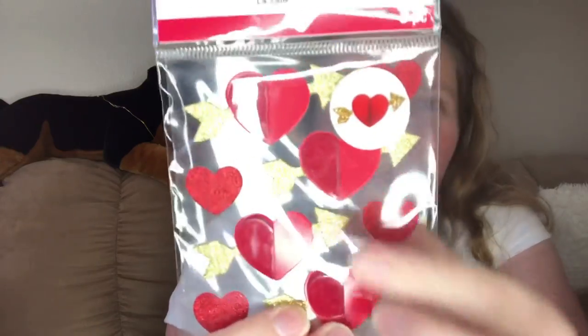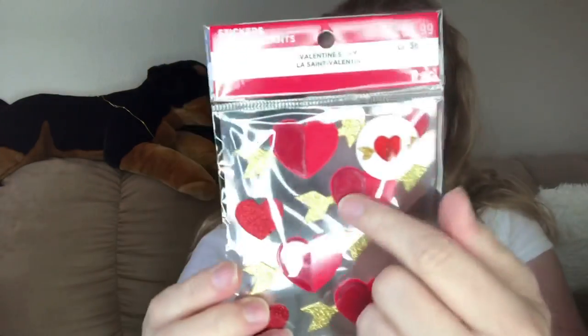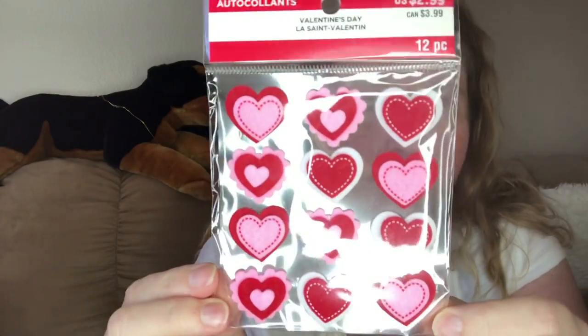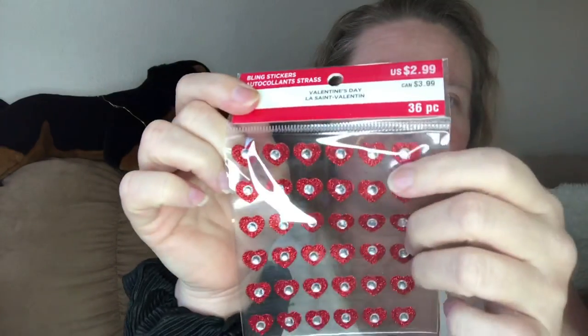And this one I thought was really cool. These little things right here, you open it up and it's like the fan thing. You know how you open up those round circle things to put on the table for decorations during parties? That's what these are. These little things fold open and attach over here, and I thought those were really cute. Then I got some felt hearts. And then I just got some regular hearts, but these ones have the little diamond stud in the middle, and I thought they were cute.